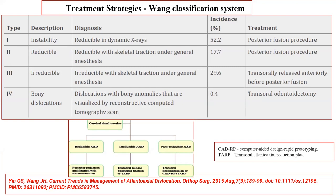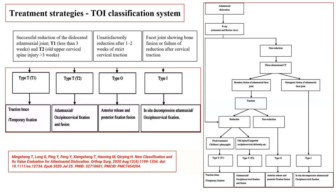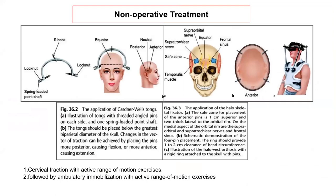Treatment strategies according to TOI classification, the types are type T, 1 and 2, type O and type I. Basically type T is a reducible one, O is satisfactorily reduced, and I is irreducible one. For reducible ones, advised to go for posterior approach. For irreducible one, you have to go for anterior release followed by posterior approach. Non-operative management: cervical traction with active range of motion exercises followed by ambulatory immobilization with active range of motion exercises.